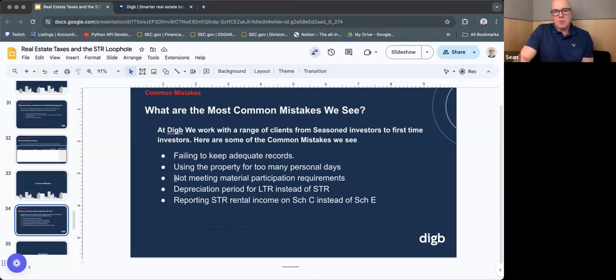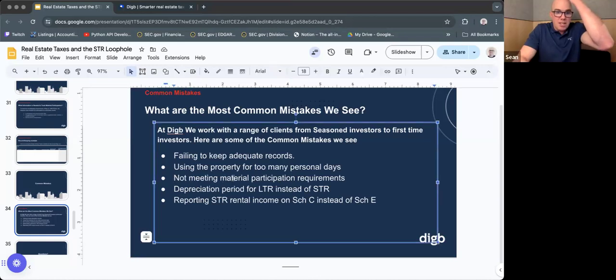Okay, perfect. This one's pretty self-explanatory, so we won't spend any time on it. Just not meeting the material participation requirements. There are 7 tests. You need to meet one. You need to meet them every year. You need to meet these tests.